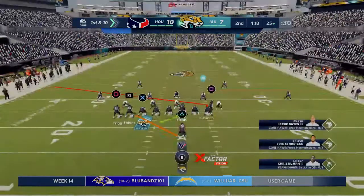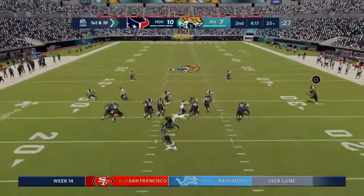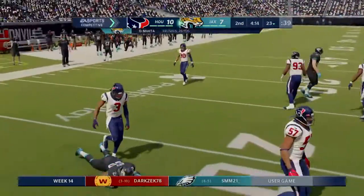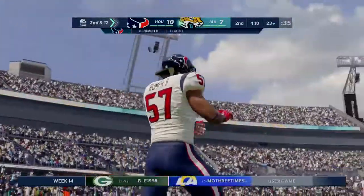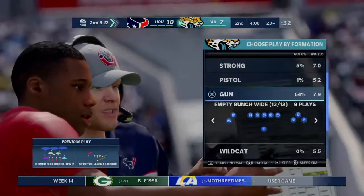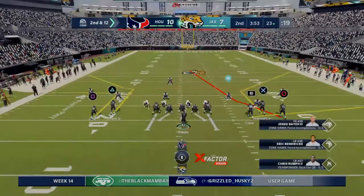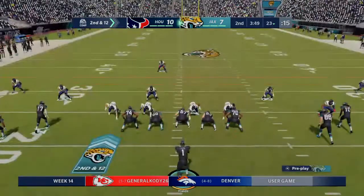And when you start plotting for this drive, when you start thinking to yourself, okay, what are we going to do? You don't go away from what you did before because that worked, but you have to be prepared for wrinkles and counters because you know they'll make some adjustments. 26 is the ball. 2 yards the loss, 2nd and 12. This defense has really flown around in the first half. They've gotten to the ball carrier before they can really get started.